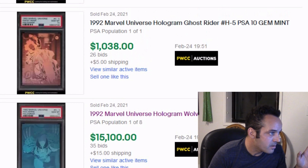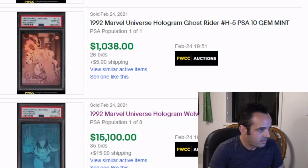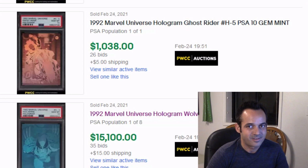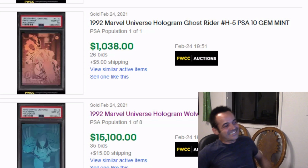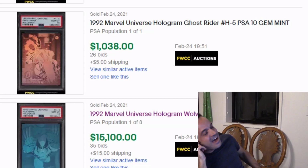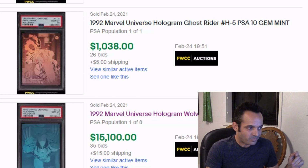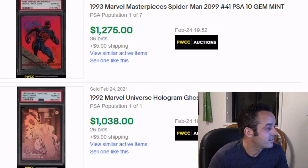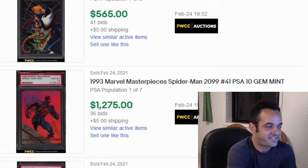It's weird, these Marvel 3 holograms, and here we got Ghost Rider above it, that sold for $1,038, 26 bids. All of them PSA 10. But the Wolverine going for $15K. What? It's insanity. That can't be right. No way. I don't know. I mean, how can that be right? The other one's going for so much less. They're going for a small fraction of what the other 2 are going for. I just don't get it. It's got to be a mistake.